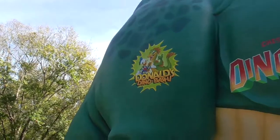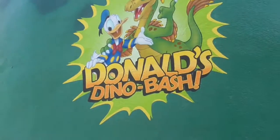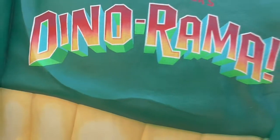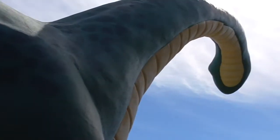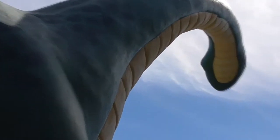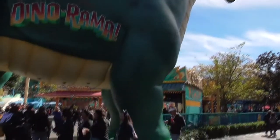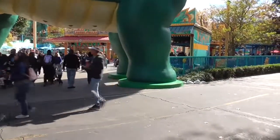Oh, that is so great. There's Donald. Look at Donald. Donald's Dino Bash. It's like a carnival. Carnivalesque, old-timey, I love it. There's a Tilt-A-Whirl ride up there. We love the barbecue over here. Oh, it's so much fun. I can see the colors all the way from Asia. I'm very excited. Okay, let's go.